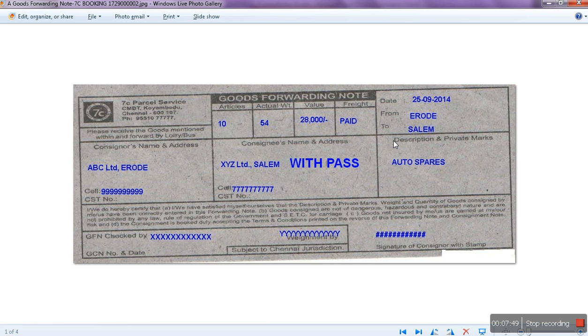This is the forwarding note, again booking from E-Road meant for Salem. It is the same party who has given a material from E-Road to Salem. This is also made with pass with 10 articles, actual weight 54 kgs and value of 25,000. Again a paid consignment. Auto spares. The office has received the booking, received the goods forwarding note, verified it, and also the payment has been certified by the person who has done it.